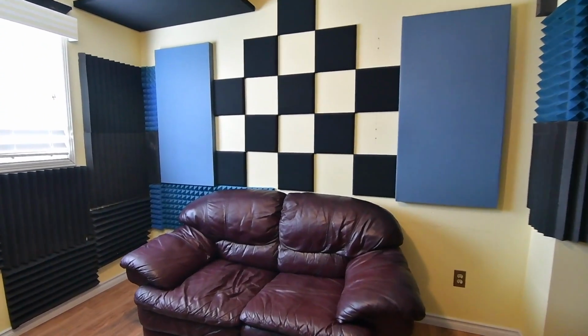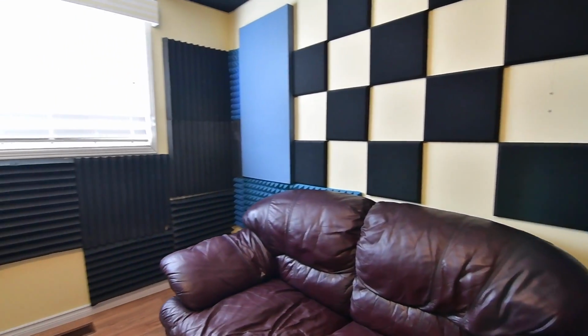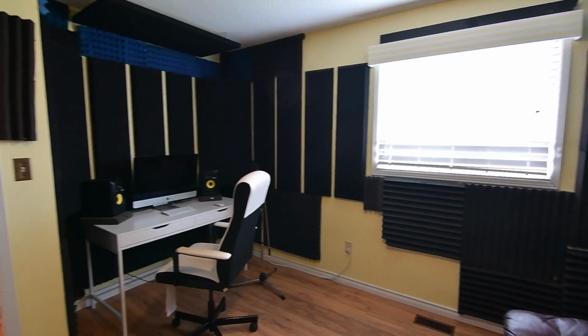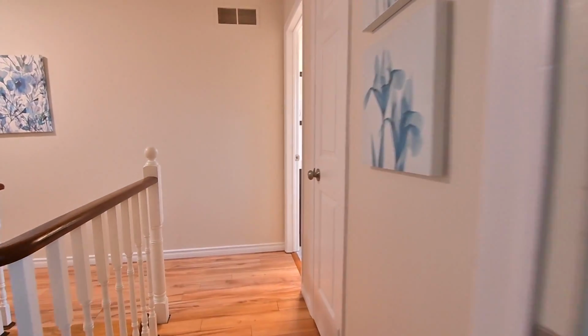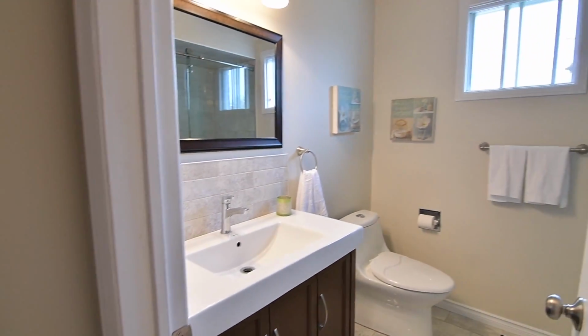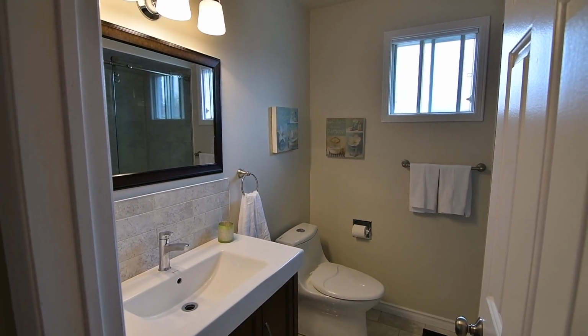The second, third, and fourth bedrooms are all quite spacious, with double-sized closet storage, and share the 3-piece main washroom, which features a tiled floor, glass shower, and vanity backsplash, as well as the convenience of a linen closet right outside its door.